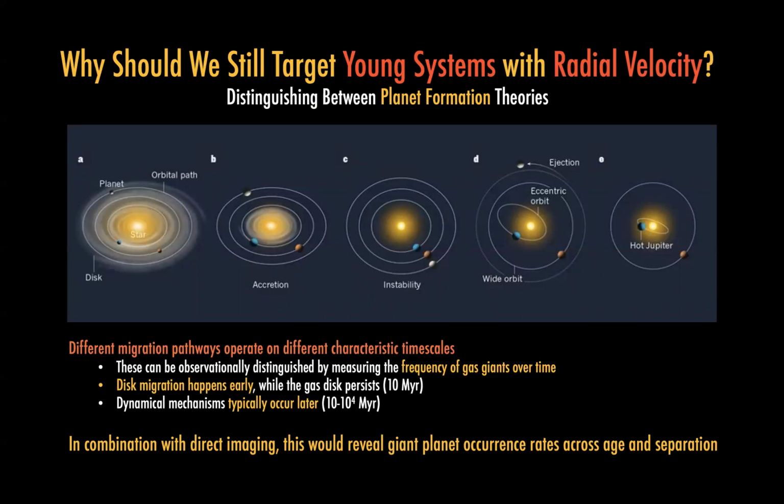It gives us a tool to distinguish between the planet formation theories. So different migration pathways operate on different characteristic timescales, which gives us a way to separate them. So these can be observationally distinguished by measuring the frequency of gas giants over time. To give you a sense of what that timescale looks like, disk migration tends to happen early, of course, when the disk still exists. So at something like the 10 million year or quicker scale, whereas dynamical interactions can happen really anytime, but tend to happen later in the 10 to 10,000 million year timescale.